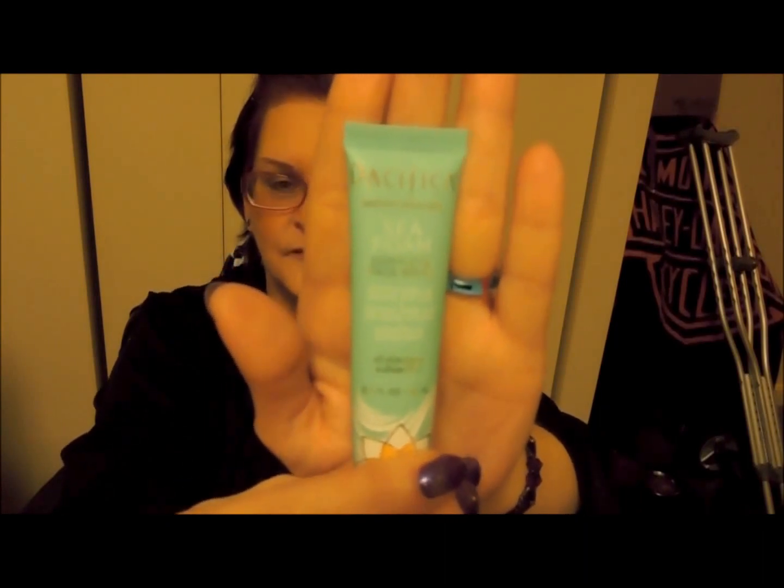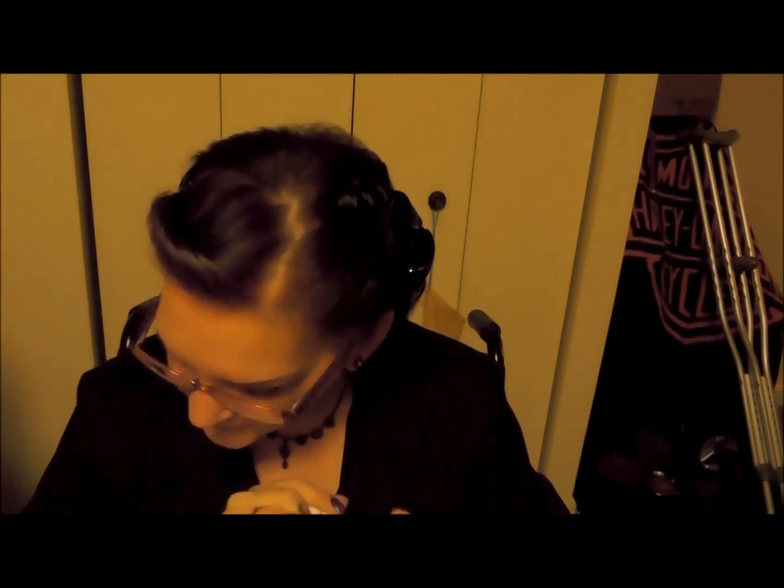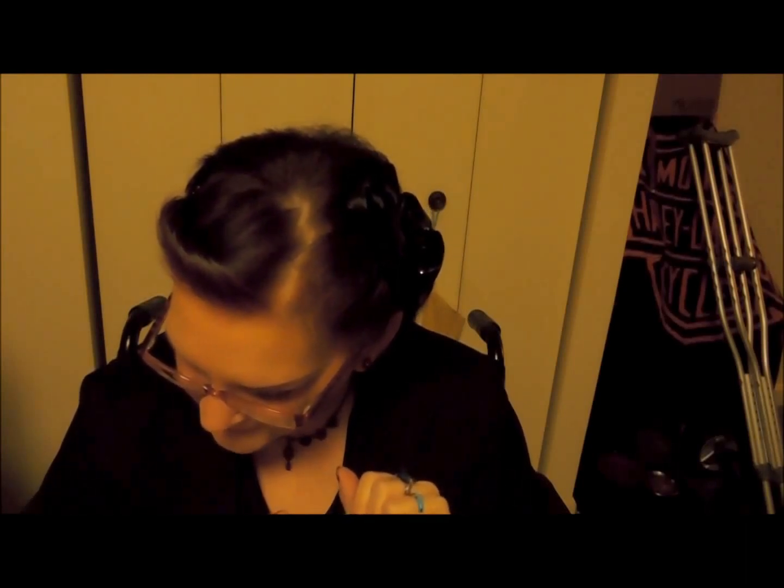Oh, yay. We have another Pacifica product. This is a coconut water-infused foaming face cleanser that harnesses the power of the ocean. Ooh. That sounds good. Oh, there's a seal on it. Just put a little bit on my... And, oh, it's clear. Well, you can't really see it because it's clear. Mm, smells good. Feels nice too. Hey, I love Pacifica.